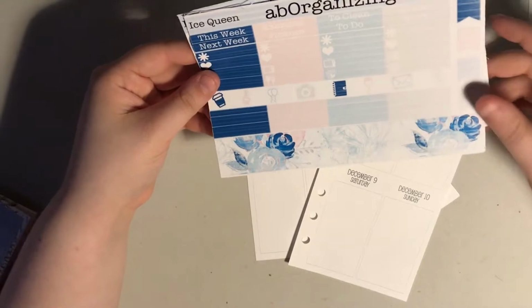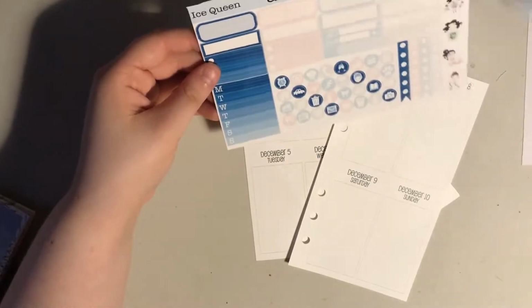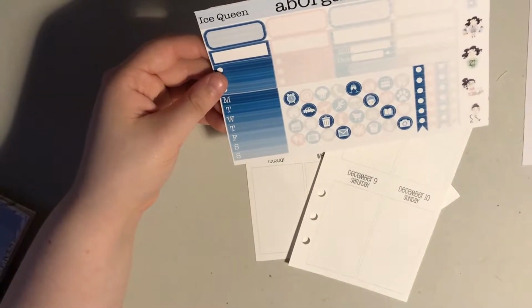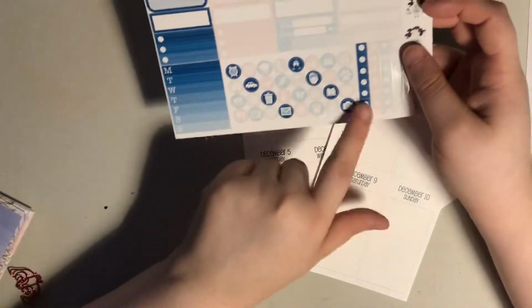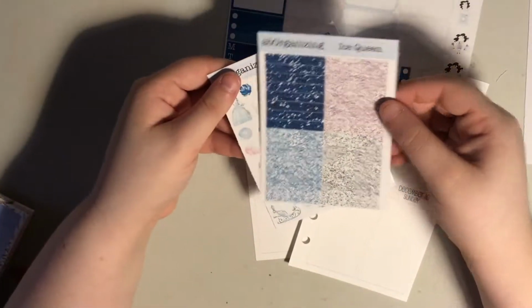We have our headers, little things, functional icons, washi strips, flags, and side washi, and then our functional page with our gals over here on the side, half boxes, appointment labels, 3-dot checklist, bill due, habit tracker, 2 appointment labels, a weekly ombre, our small icons, and flags. I also have a glitter sampler and a page with just a ton of deco.